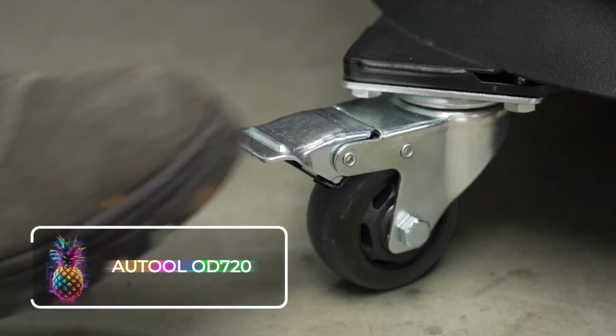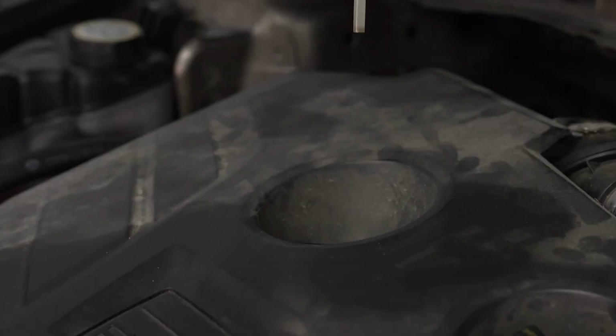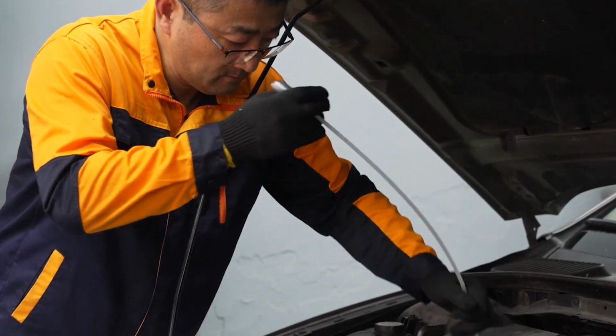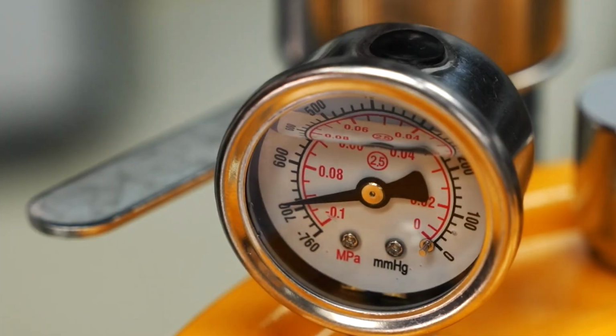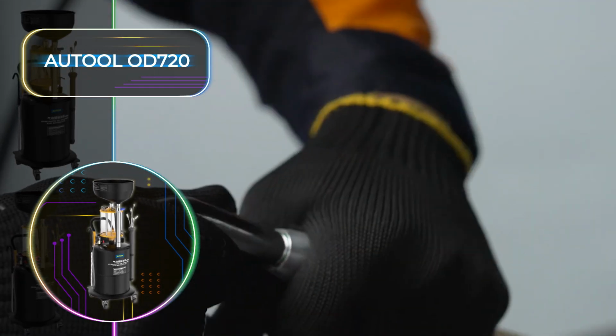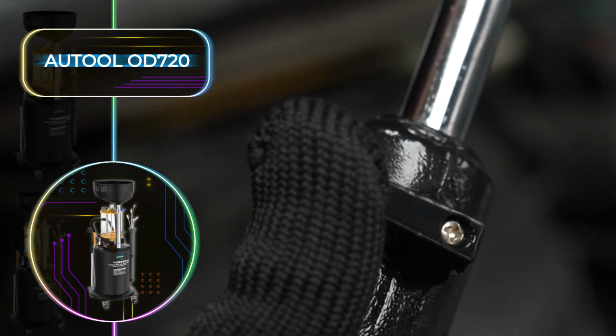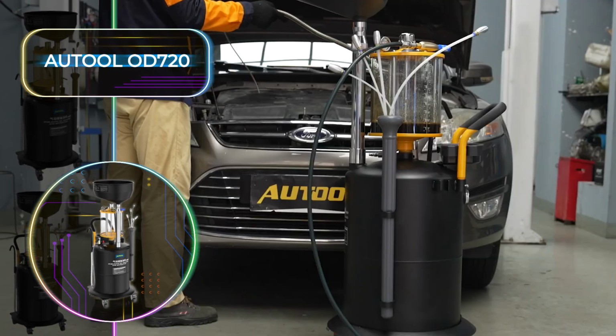AUTOOL OD720. If you typically dread and therefore delay changing the oil in your car, the AUTOOL OD720 should be something you're paying attention to. The manufacturers of this product went as far as to develop a completely new type of vacuum generation technology, then patented it. It doesn't get better than being able to drain all the clogged up dirty, old oil from your vehicle in less than 3 minutes.